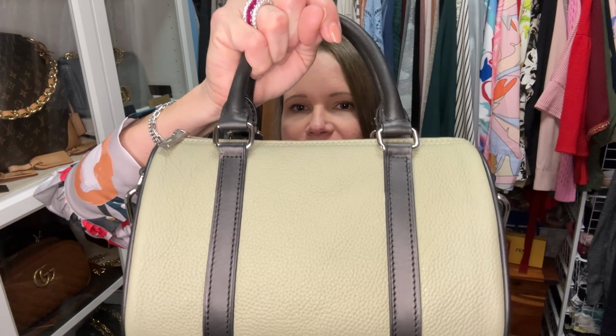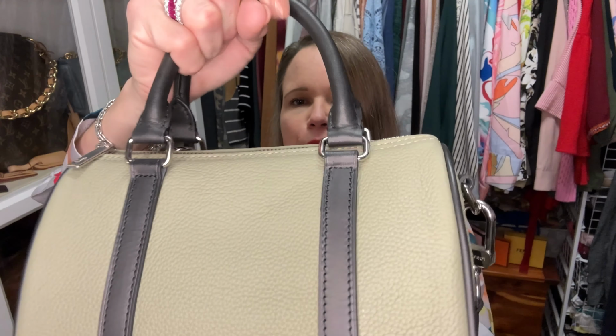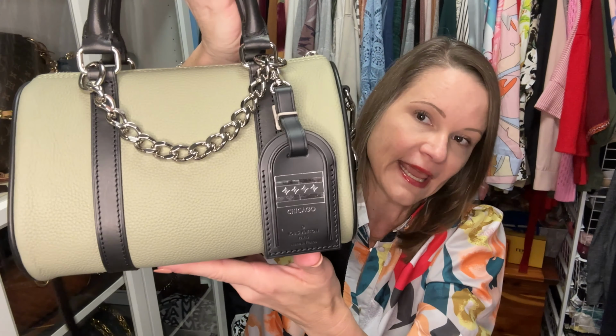And I will tell you that because this bag does have lighter parts, I did spray it with Colonel Carbon Pro. I had some of you asking if you could spray the Togo leather with Colonel Carbon Pro, and you definitely can.